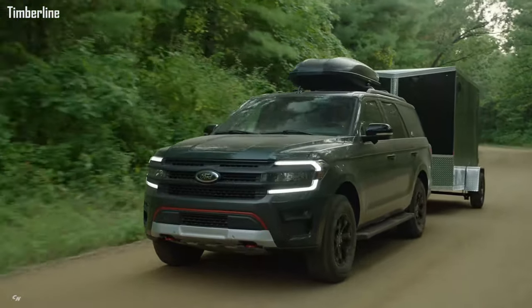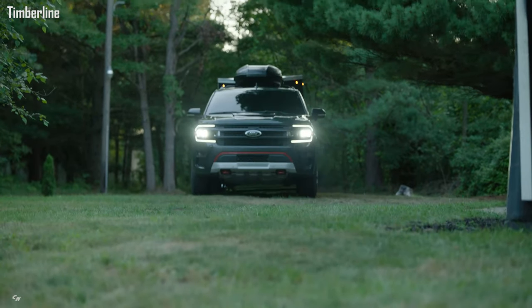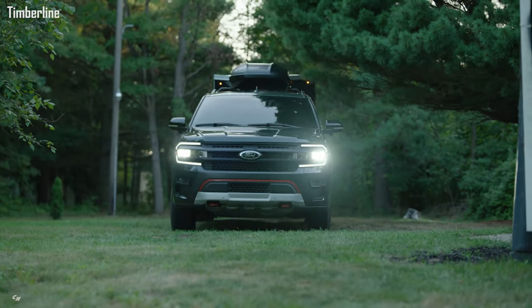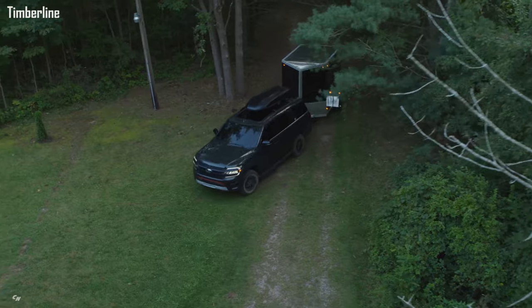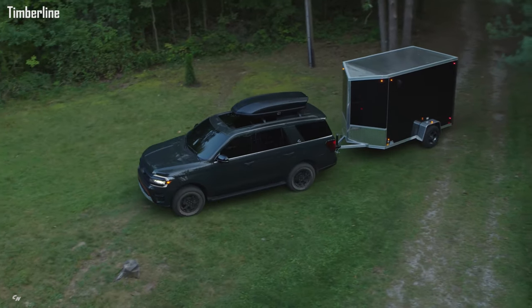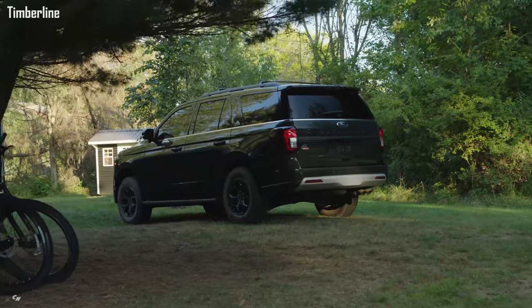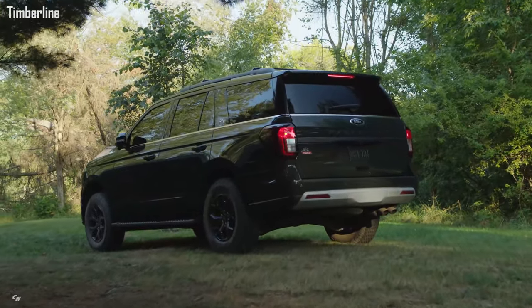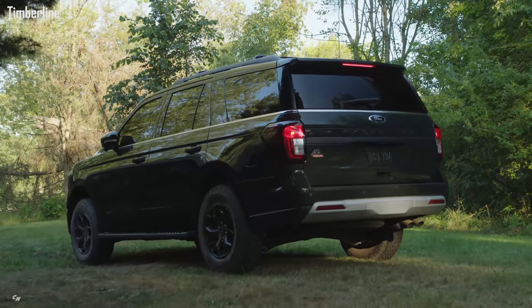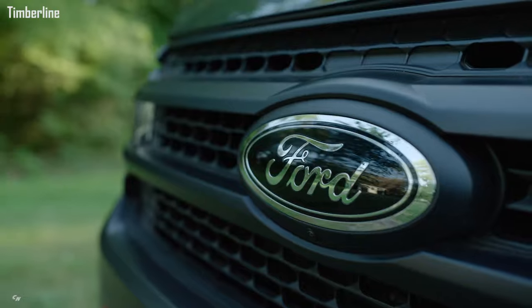Version 2.0 improves on the previous system that required the driver to put a target on the trailer and to input trailer dimensions, automating all of that for a more seamless user experience. Expedition tows up to 9,300 pounds when equipped with the heavy-duty trailer tow package. The exterior features refreshed front and rear fascias with new chrome accents.